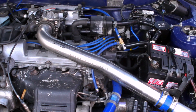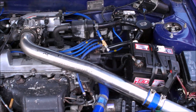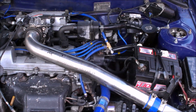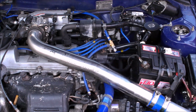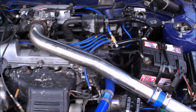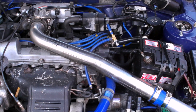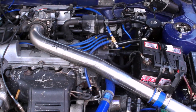And we will time it after every modification and see the real world improvement, because it's all well and good being one of these people who say, oh yeah, I gained 30 brake, or I gained this, or I gained that, and they've never tested it. It's all bullshit. So I'm going to show you the real world, what's going to make it faster or what's not going to make it faster. I don't know until we find out. I've got a fair idea, but we'll soon find out, won't we?